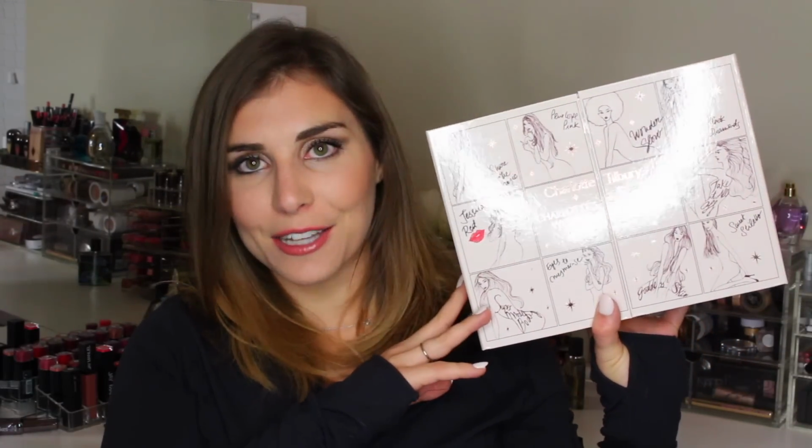Basically, it's her advent calendar for 2016, and it's kind of a luster must because, and it's no surprise coming from Charlotte Tilbury, it tends to be a higher price point, but this is record setting for me personally. It's a $200 beauty product, so it's a luster must in that way.